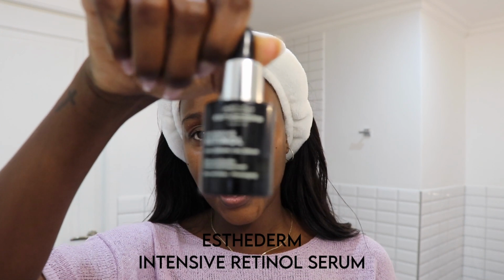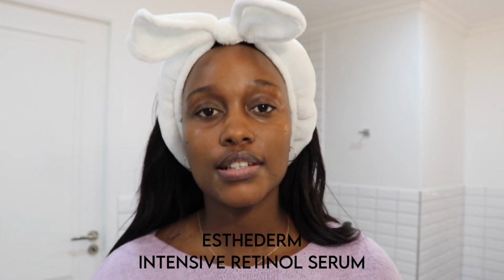The next product I use, which I've seen huge results from, is the Estoderm Intensive Retinol Serum. And this product is amazing. You can use it on your face as well as your neck. Retinol is incredible for your skin. It can really, really do wonders in the texture and the appearance of your skin.